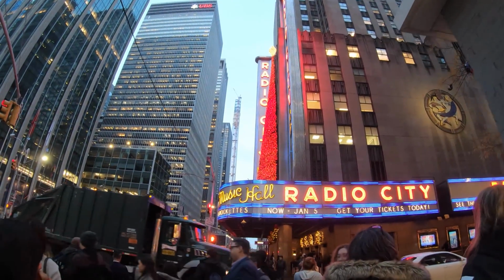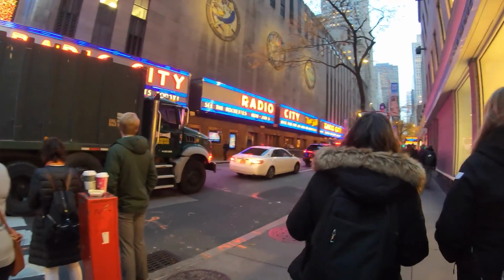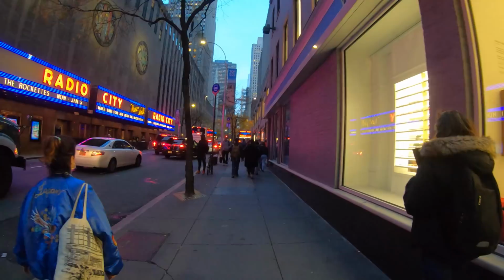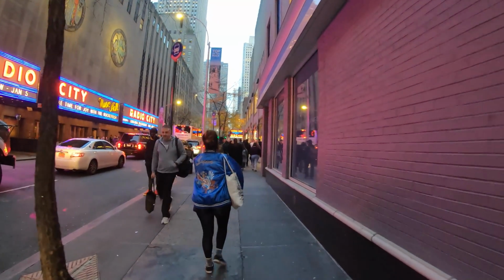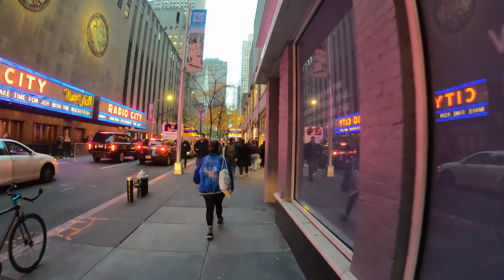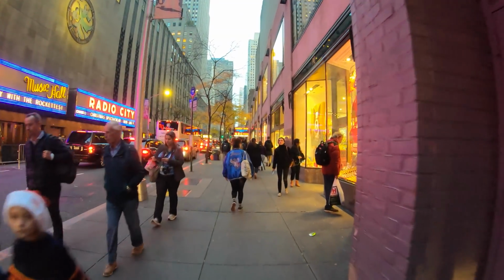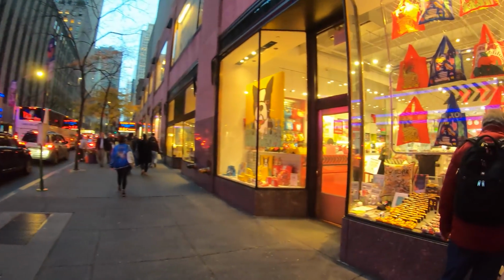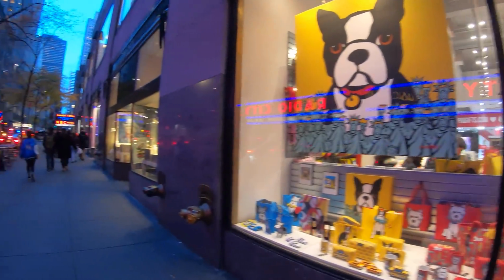I'm going to make a right here on 50th Street to show you the Rockefeller Center Concourse and also the main courtyard area and sunken plaza. And also, who can forget the Christmas tree too that was recently put up. It won't be lit until December, but it should give you an idea of what it looks like around here before it gets too crowded.